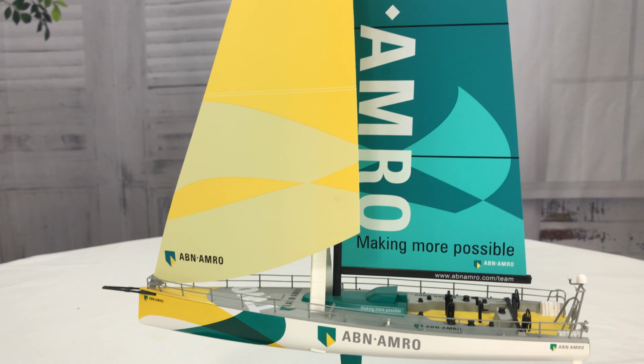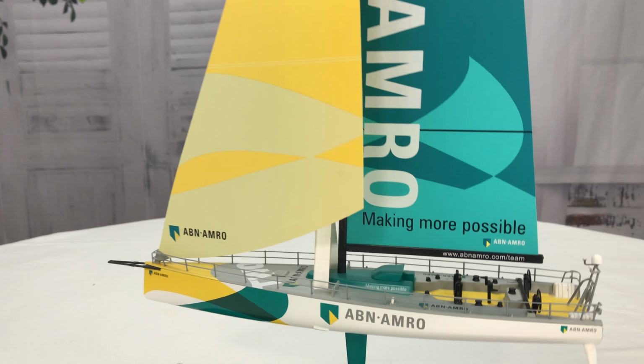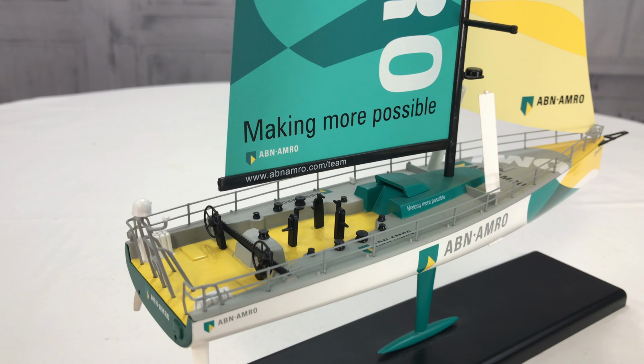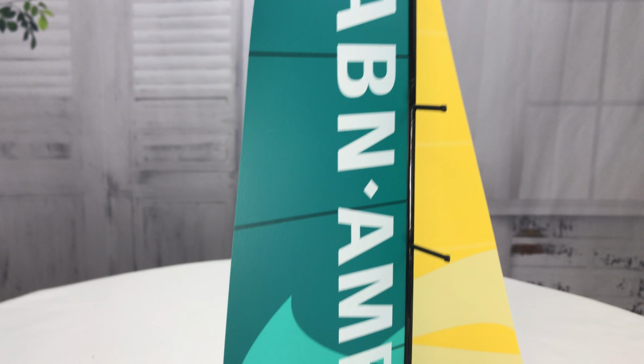The ABN AMRO boats were just incredibly successful, and I thought some of the best looking ones. Now, there were some other ocean race yachts that I thought looked great too, and I assume this continues to go on, but this one is from a design that was about 12 years old now. So just really cool. I've had it in my office for a really long time. Just wanted to share it with you.